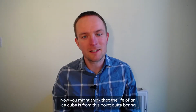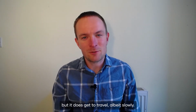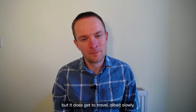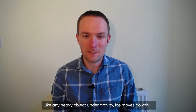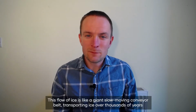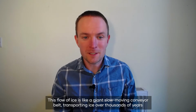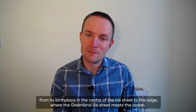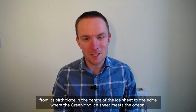Now, you might think that the life of an ice cube is from this point quite boring, but it does get to travel, albeit slowly. Like any heavy object under gravity, ice moves downhill. This flow of ice is like a giant, slow-moving conveyor belt, transporting ice over thousands of years from its birthplace in the centre of the ice sheet to the edge, where the Greenland ice sheet meets the ocean.